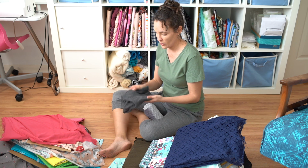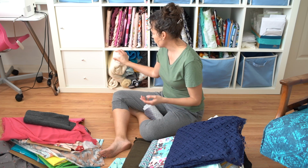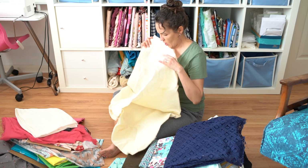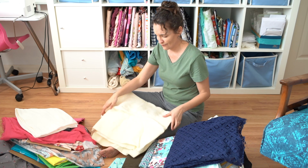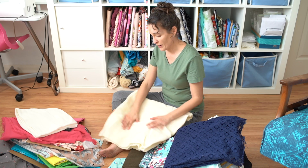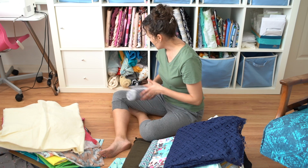This is where I tend to put things like fleece or leftover scraps of large fabric. This is like 100% wool felt. I don't remember what I bought it for. I'm not sure what I'm saving it for, so maybe somebody else can use that.